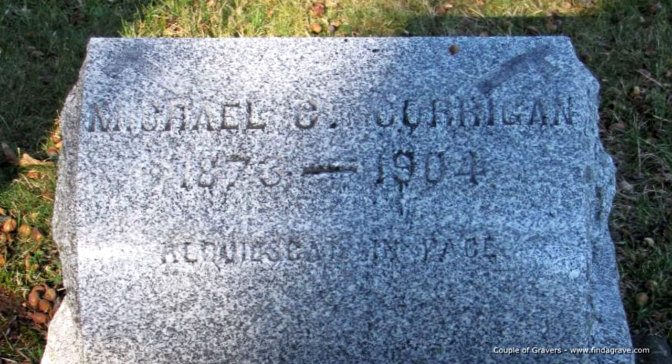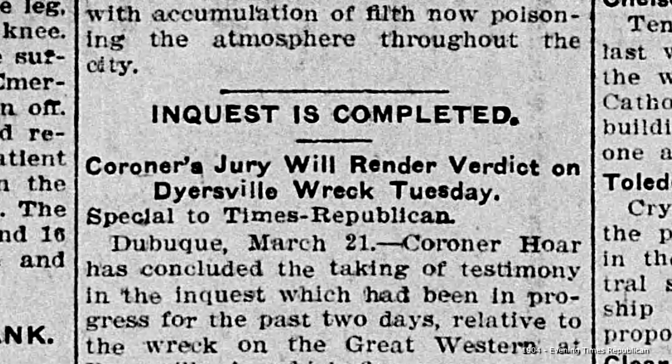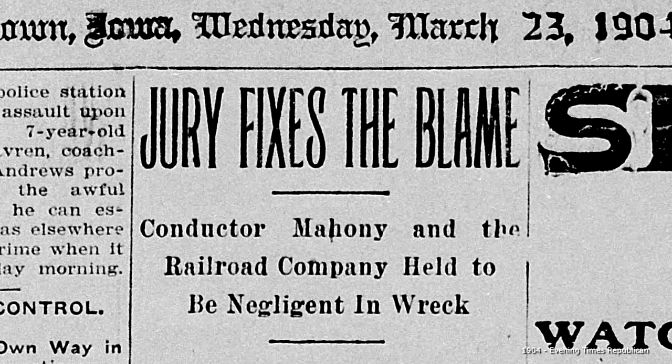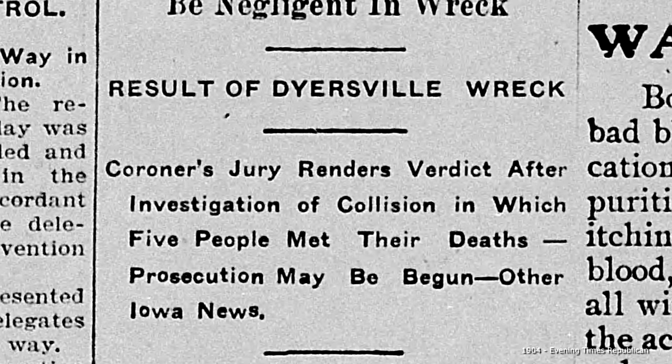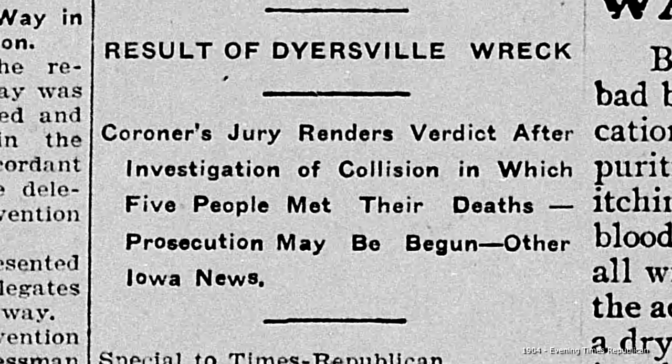Initially, blame for the wreck was assigned to the brakeman of the waiting train, noting that he had not left a warning signal for the approaching second train. Weeks later, however, a coroner's jury rendered the verdict that the conductor of the waiting train, Patrick W. Mahoney, was responsible. The train's brakeman had asked Mahoney what to do while they waited at Dyersville, and the conductor responded that he would take care of signaling the approaching train, which he never did, resulting in the terrible tragedy.